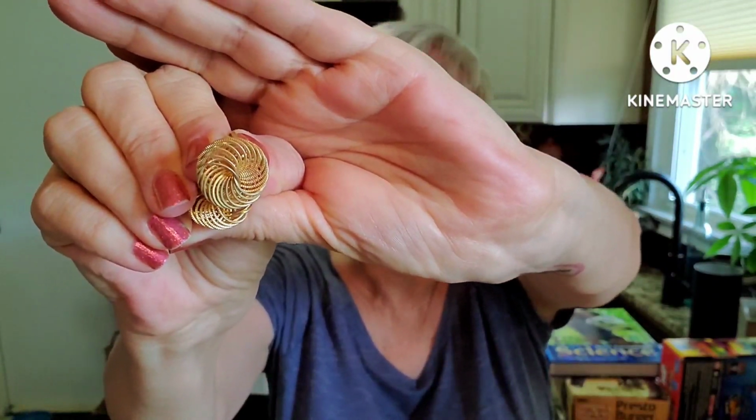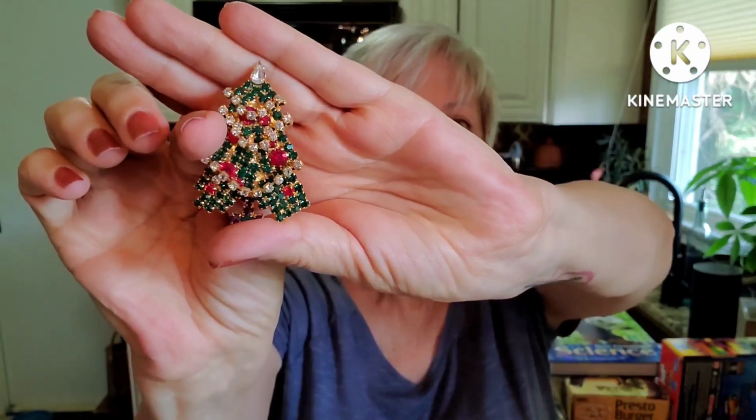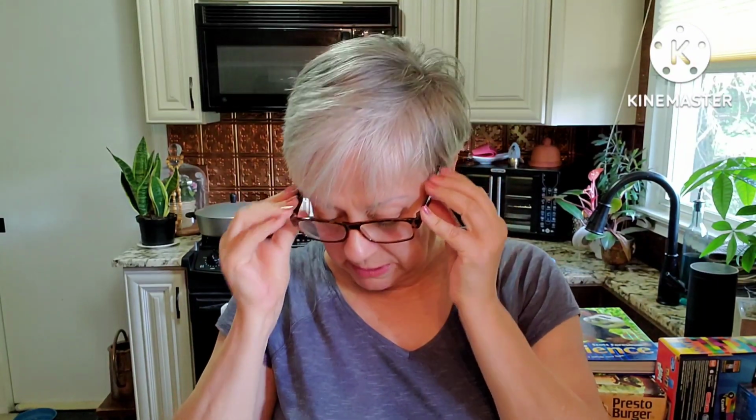I cannot wear clip-ons. They give me almost an immediate headache whenever I have tried to wear them in the past. And then we have a very bedazzled Christmas tree pin. Let's see if there's any marking on the back of this pin. Nope. Don't see any indication of who might have made that.